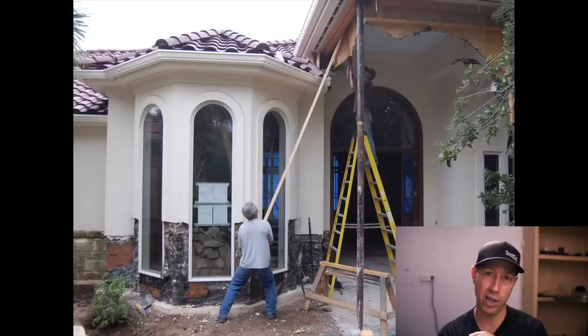Anytime you see green or black staining on a brick or a stone front like this, you should always be thinking, what's behind there? If that is green, it means it's getting wet. And this is a porous material. Brick and stone absorb, and the mortar really absorbs. What's happening behind there? Well, this house had one layer of tar paper as the protection.